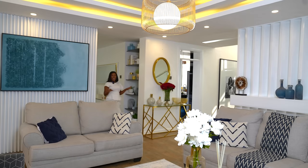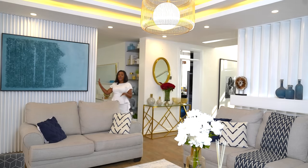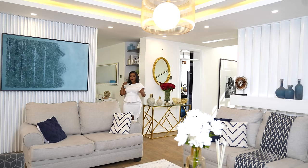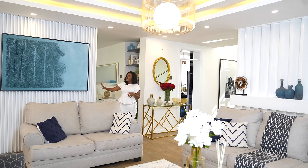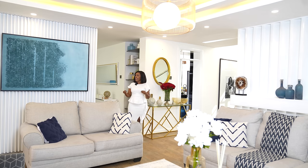So now that you're done with the dining room, I forgot to mention the wall divider. So we decided, my client put this wall divider instead of a whole wall to have an open but yet enclosed living room setup. So on this divider, we decided to put this beautiful wall hanging that just pops so nice. I love how modern it is.